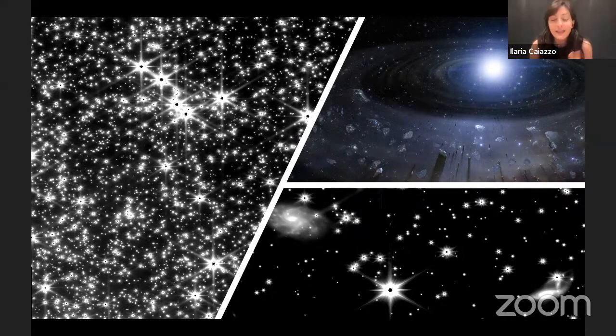And this is to study if there are polluted white dwarfs in globular clusters like there are in the field. Did planetary systems already exist in these very ancient and metal poor populations? So stay tuned because this is a project that just started, but I just wanted to show you that there are many programs regarding white dwarfs with JWST, including this one.